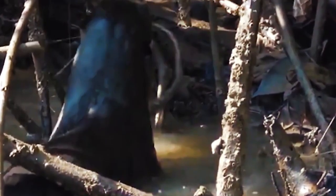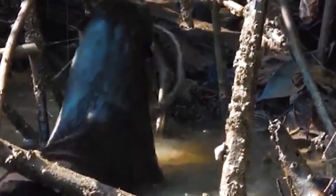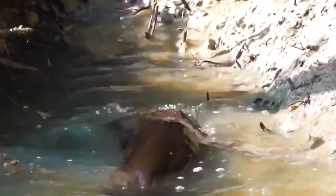It is kind of a cruel game if you ask me, but I guess that's the way otters do it when they are tangling with snakes. Occasionally the otter submerges looking for the snake and eventually finds it and eats it.